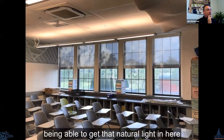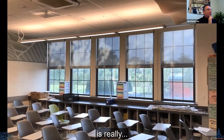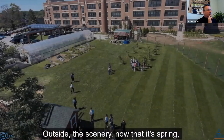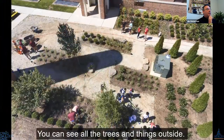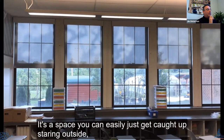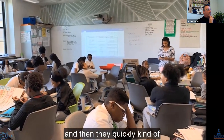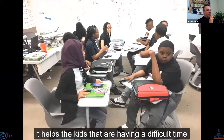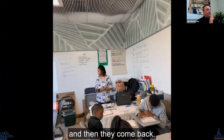The windows, being able to get that natural light in here at different times of the day, I really enjoy the windows. Outside the scenery, now that it's spring, it's all nice and everything has bloomed. You can see all the trees and things outside, so it's a space you can easily just get caught up staring outside, and I've noticed that students do that too, and then they quickly kind of get themselves back together. It helps with kids that are having a difficult time, and they just kind of space out for a minute and then they come back.